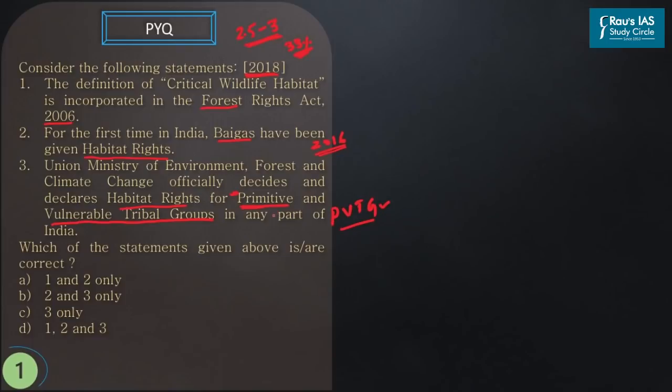Now coming to solving this question. First of all, in the process of preparation for the exam, you must come across the Ministry of Tribal Affairs. And you must observe that the overall issue of tribals, and particularly the important ones, is dealt with by the Ministry of Tribal Affairs.